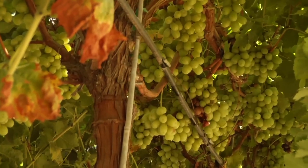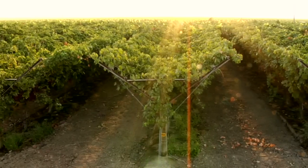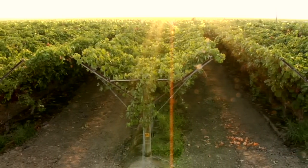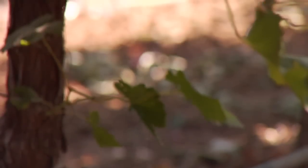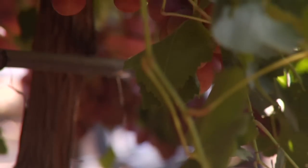To accomplish our goal of growing premium quality grapes, it takes the right soil, it takes the right trellis systems, it takes the right irrigation systems, the right rootstocks. One of the items that make us stand out in the crowd is irrigation technology, such as the drip irrigation.